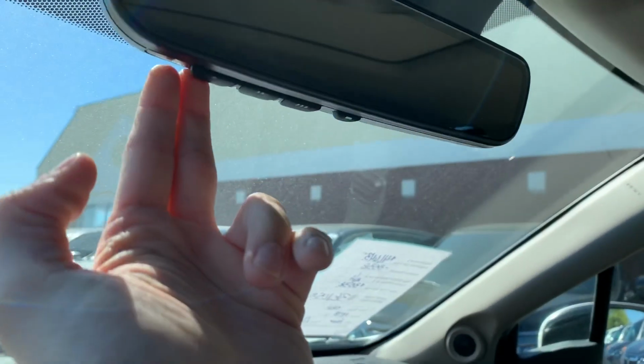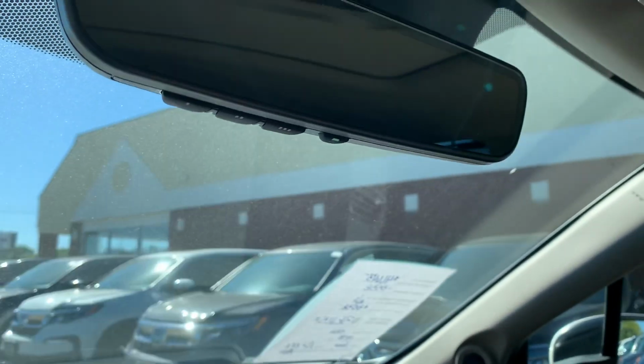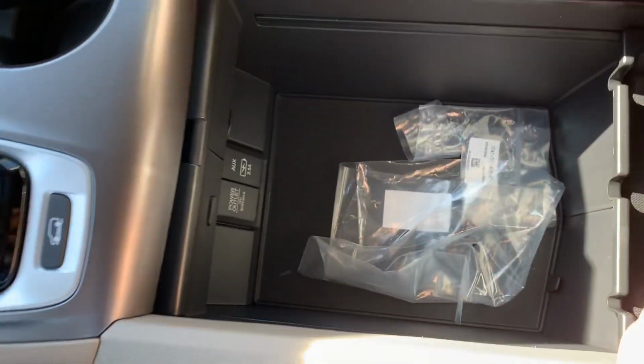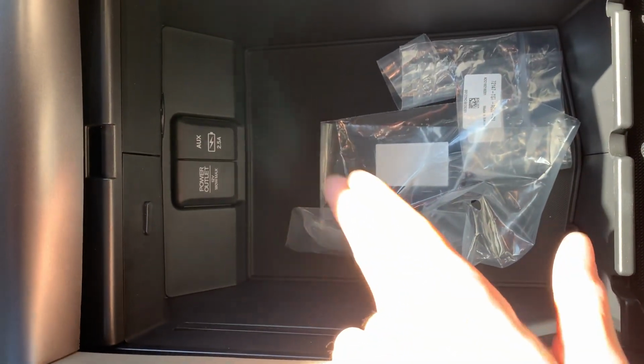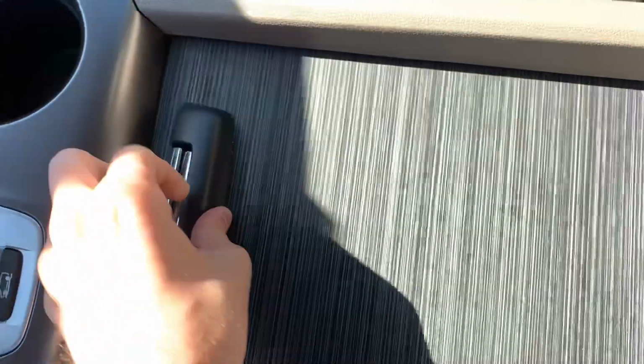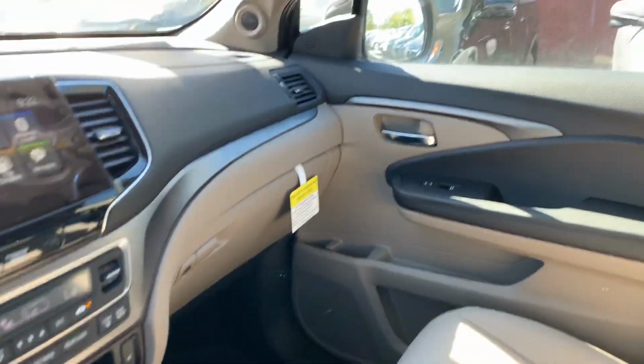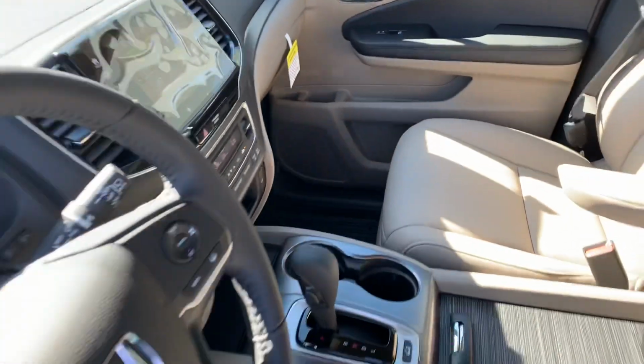Here on the rearview mirror, you will have your HomeLink buttons to open up your garage door. In the center console, you'll have an additional power and USB port. You'll have the all-weather floor mats in all footwells.